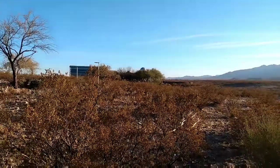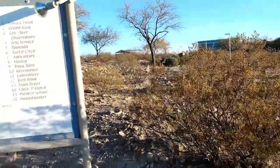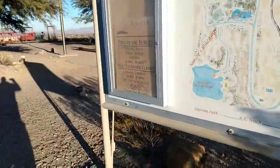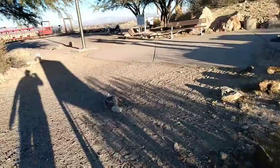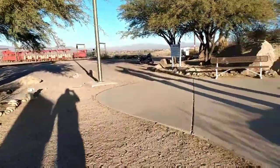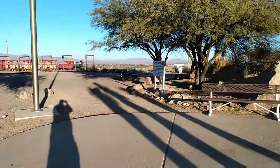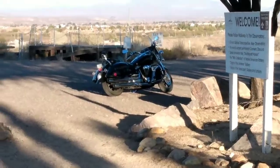You can come out here. We're out in the desert. We used to ride motorcycles out here before they built this place. They have like a wetland down below. There used to be a train ride that you could get on. It's pretty cool. The train sits right over there. It's locked up now. They don't use it anymore. And there's my ride right there.